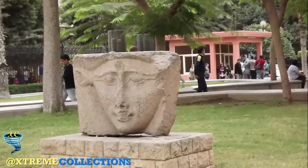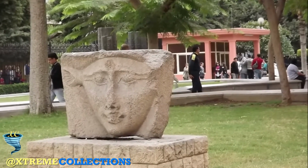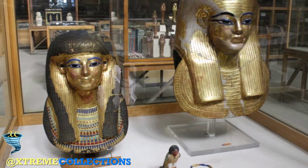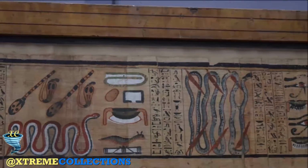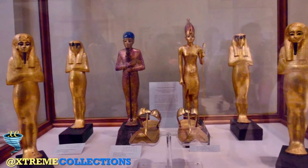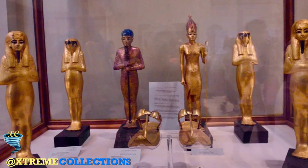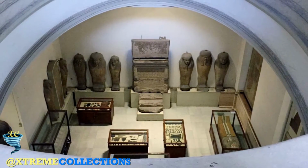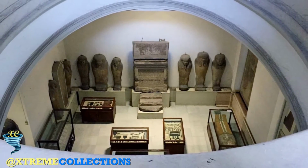The displays of the Middle Kingdom. The museum houses 10 of the most remarkable statues that date back to the Middle Kingdom. The 10 statues portray King Senusert, who belongs to the 12th dynasty, and all of them are made out of limestone. The Middle Kingdom period started in Egypt after the fall of the Old Kingdom, and it wasn't really a great period of the ancient Egyptian history in every aspect.